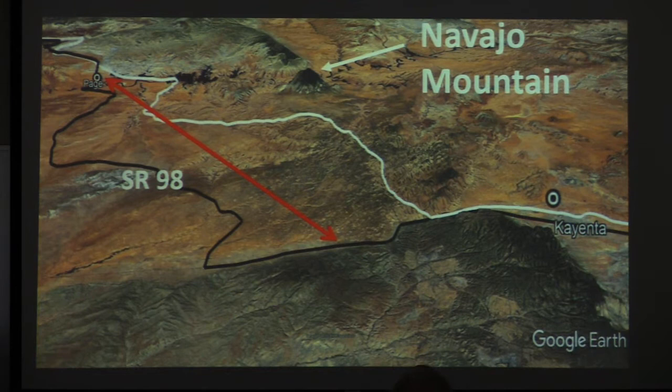Navajo Mountain is a major landmark that can be seen from many locations north and east of Shadow Highway SR 98. Also, it can be seen from the Glen Canyon Recreation Area and can be located on Google Maps. You have several sightings along SR 98 if you look to the northeast. Again, for reference, here's Kayenta and here's Page.